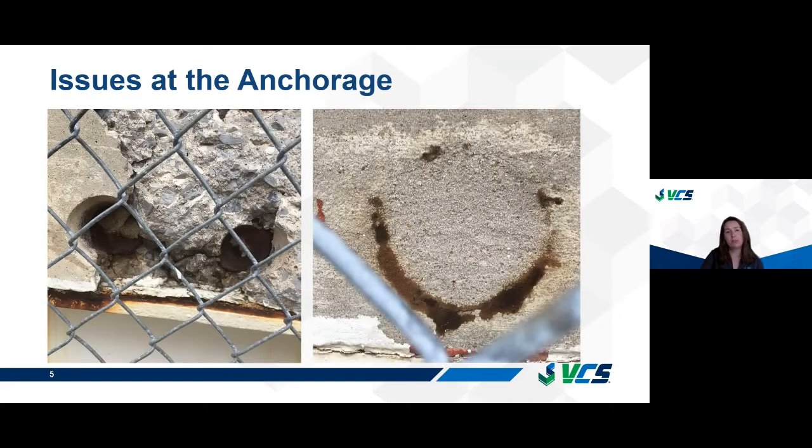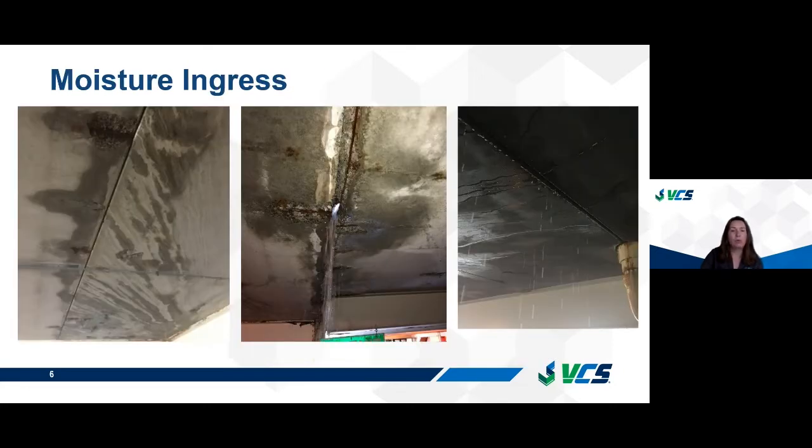There were also issues at the anchorage. Some of the tendons were completely missing their grout caps, as you can see here, but the majority of the tendons had cracking around the perimeter of the grout caps and were leaking grease. While we were on site, we were fortunate enough to have a rain event, and could see water leaking through the joints on all levels of the garage. But even before the rain, there were signs of leaking throughout the structure, which you can see here.